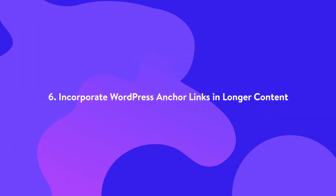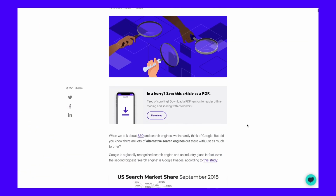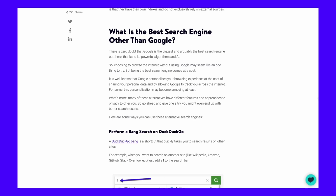You've probably come across WordPress anchor links, especially if you read a lot of long blog posts. These are links that enable you to jump around to different parts of the post. We use them on the Kinsta blog to create a table of contents for some of our articles. Anchor links are excellent for improving user experience, as they enable readers to get right to the answers they're looking for. In a long post, where some readers may just need a portion of the information your content provides, this is very helpful and prevents the need for excessive scrolling.